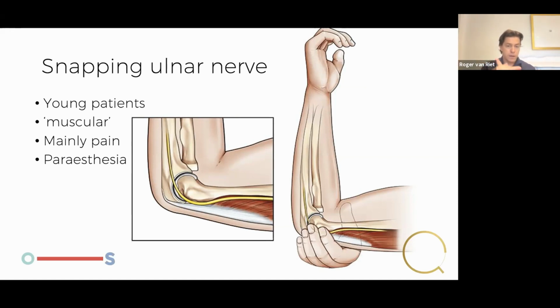Then, depending on whether your finger is already black by the time you cut the string, obviously the result's not going to be that good. If your finger's only red, like now, I release it, and then some patients, as you know, already feel better on the same day. But it can take 3 months, 6 months for them to get some benefit from the surgery. So snapping ulnar nerve is different.